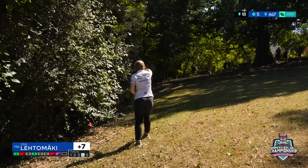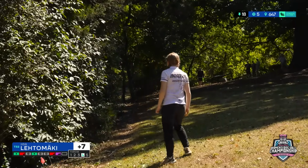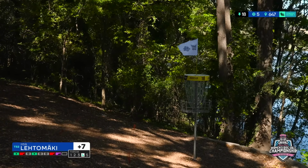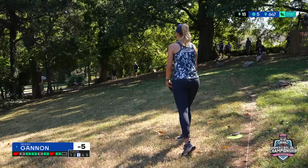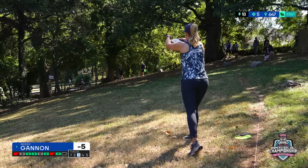Iida actually far enough where it's kind of a simple approach. As simple as it gets anyway on the 18th, with a ripping headwind up the hill. Wow, Missy in putt range. Crazy.